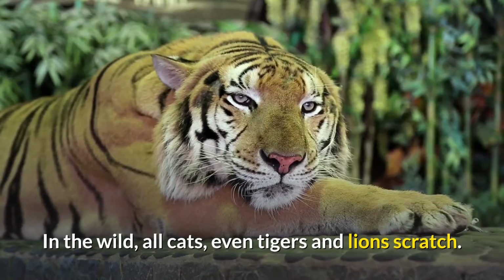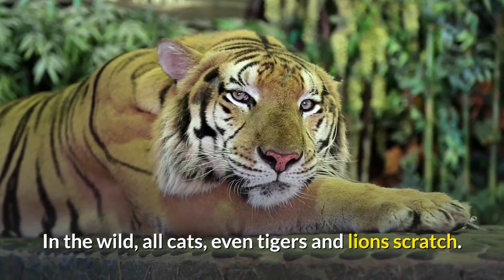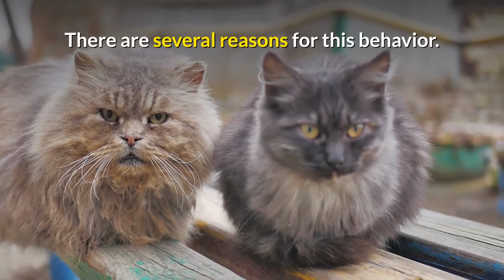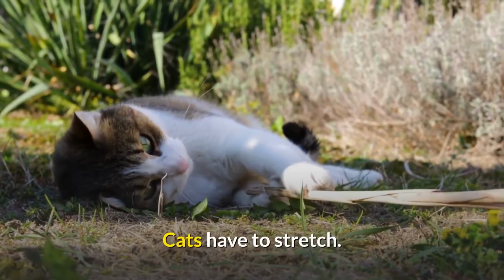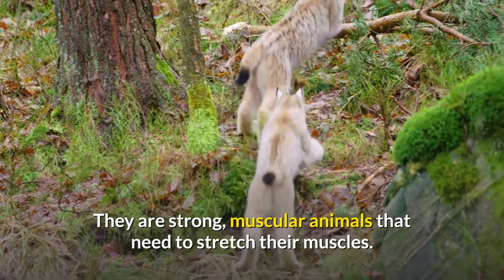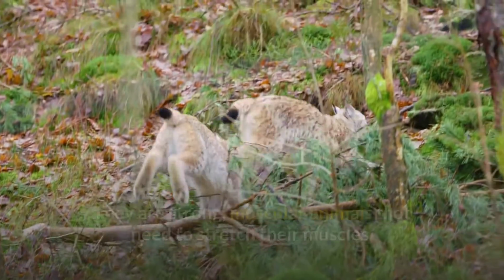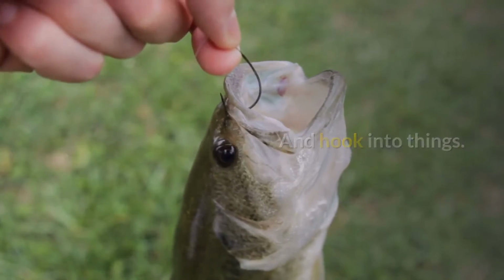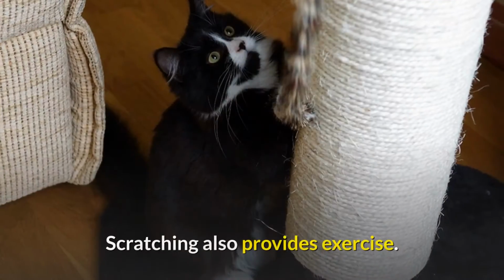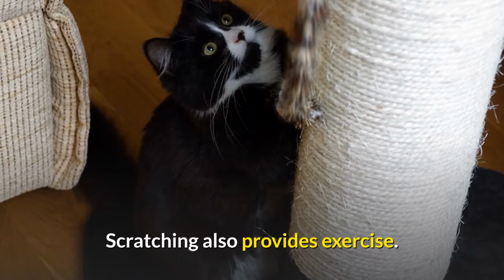In the wild, all cats, even tigers and lions, scratch. There are several reasons for this behavior. Let's look at them. Cats have to scratch. They are strong, muscular animals that need to stretch their muscles. When they stretch, their claws come out and hook into things. That leads to scratching. Scratching also provides exercise.